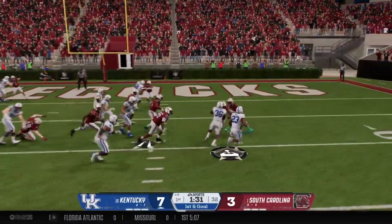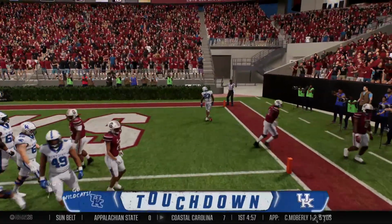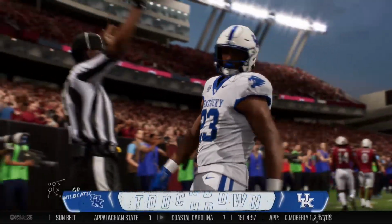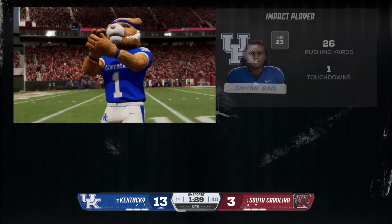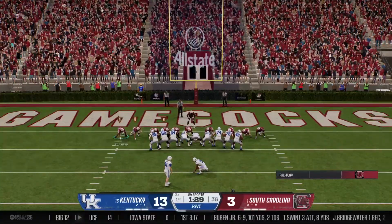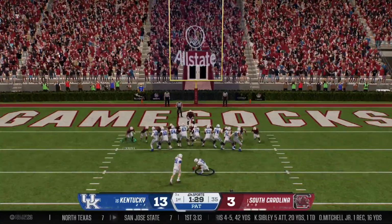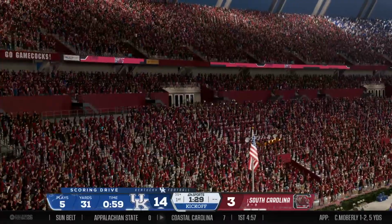They'll try to run it in on first and goal. No stopping him on that run. Touchdown, Wildcats. Chris, it's a great touchdown run here by this back, but the continuity of this offensive line was on display, and that's the reason he was able to get into the end zone. PAT is good, so the lead now is 11.